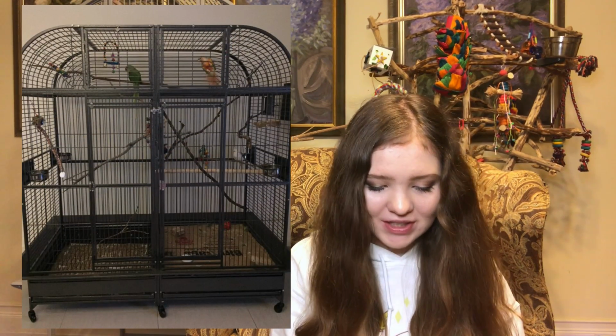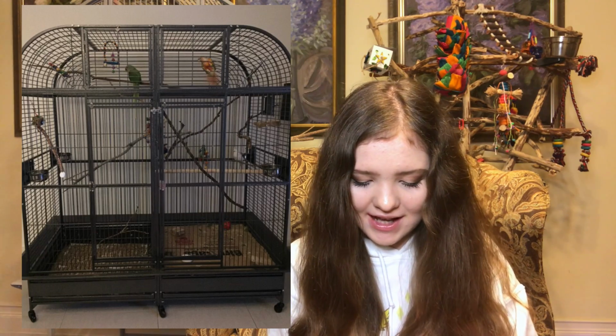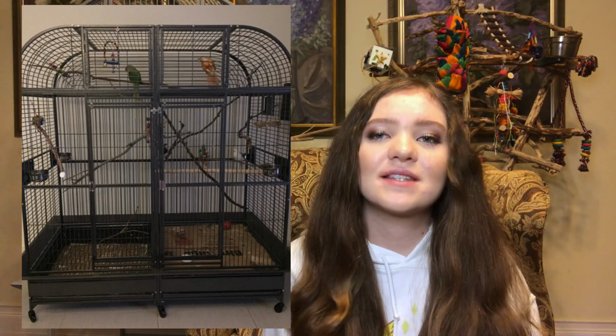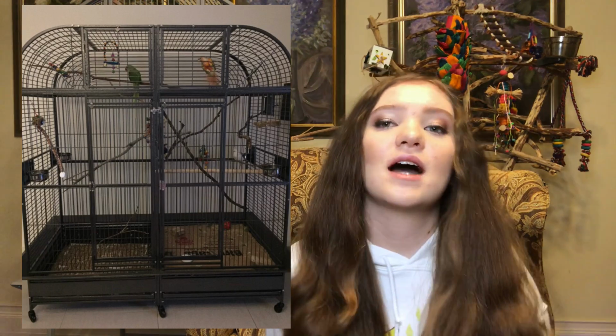This is a huge cage. So this is for an Alexandrine, a green cheek, and a cockatiel. So there is a divider that separates the green cheek and cockatiel from the Alexandrine, but the green cheek and cockatiel are housed together. Most of the time, that does not work out.